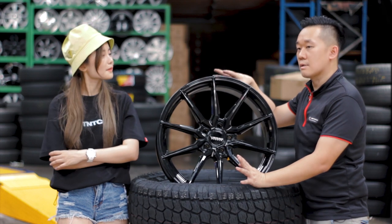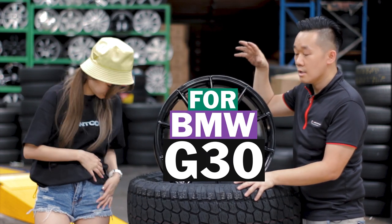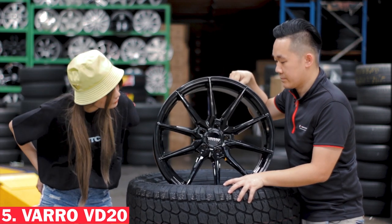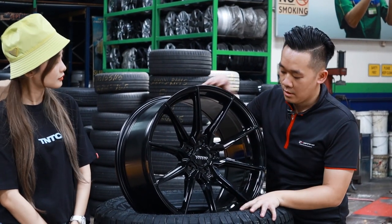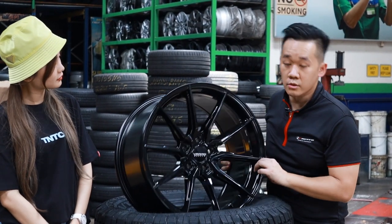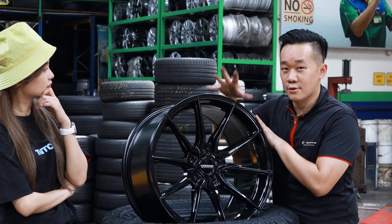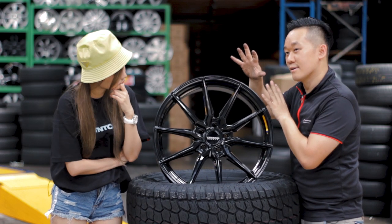So coming to the best 5 selling rims in King of Rims Malaysia for BMW G30s, the fifth rim will be the Baro VD20. This particular rim is actually one of the latest products from Baro. Baro is a US brand, and I particularly love this rim because it offers a gloss black color. Currently there are many brands in the market that don't offer gloss black.